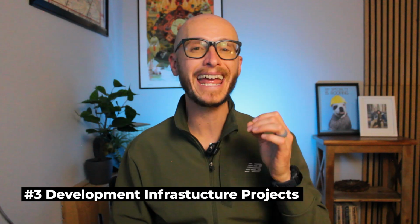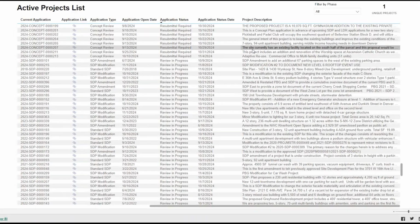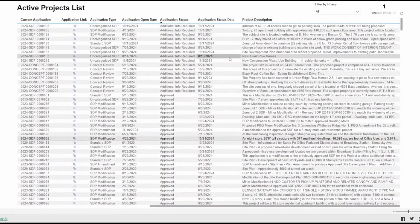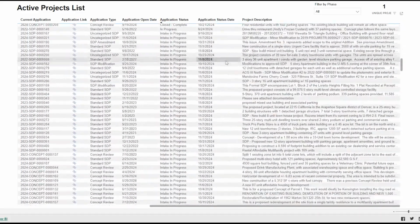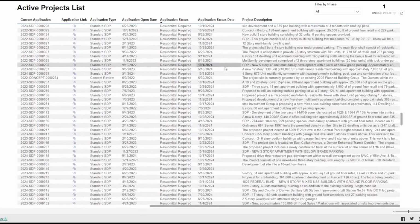On to number 3, we're gonna go into the development and infrastructure projects going into 2024, 2025: what is being proposed, what is under construction, and what is being completed within the city of Denver. There was a ton of resources for this and it was so hard to consolidate all this information, so I'm gonna give you a couple of really good places for you to do your own research, but also just compile it and do as much as I can here on this video so that you're prepared as well.